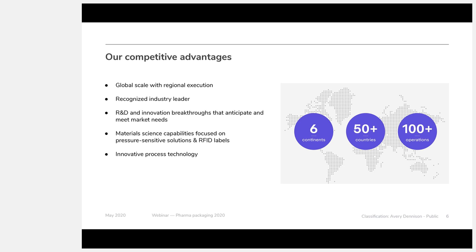As we said, we are recognized as industry leader because we invented this industry, and we are still focusing a lot on R&D and innovation for answering market needs, but also trying to anticipate. The focus is around material science for pressure sensitive solutions and what we call smart labels, RFID labels. We are also investing a lot in technology to be able to process. Our industry is about high speed coating, and you need specific machinery to run machines at up to thousands of meters per minute.